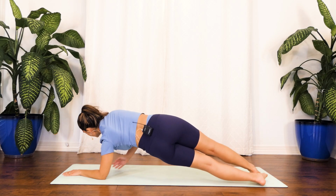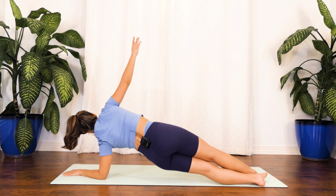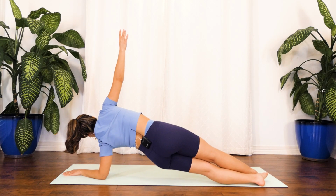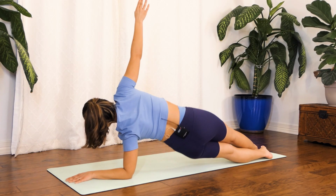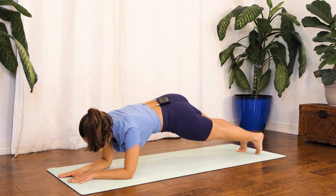Shift to the left. Take a deep breath in. Exhale, drop and lift for 10, 9, 8, 7, 6, 5, 4, 3, 2, 1. Hold. Come back into that forearm plank.